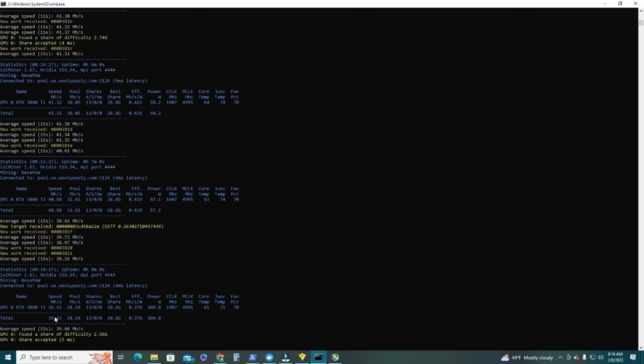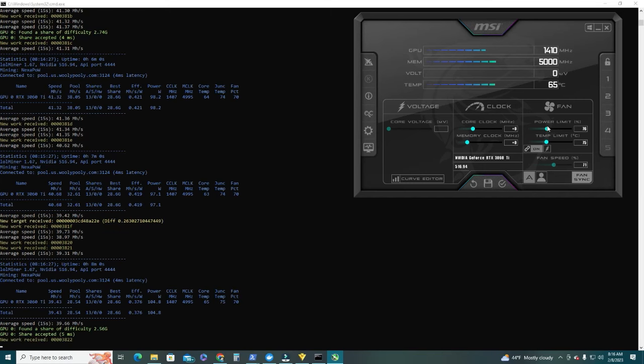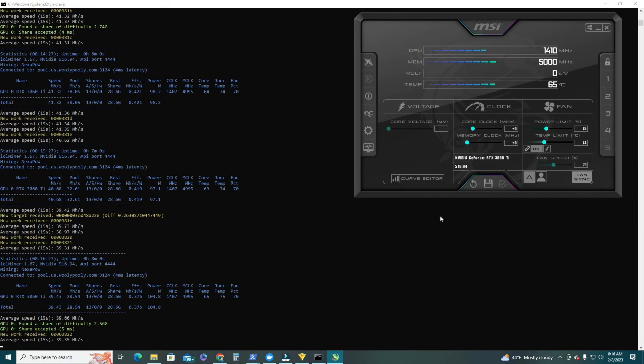39, we're getting 39 with 104. So we still need to apply this and let it run. We're gonna do 75, let's see 75, what it does. But that's the way you're gonna achieve the efficiency. Play with the power limit and see if you can match the mega hash.